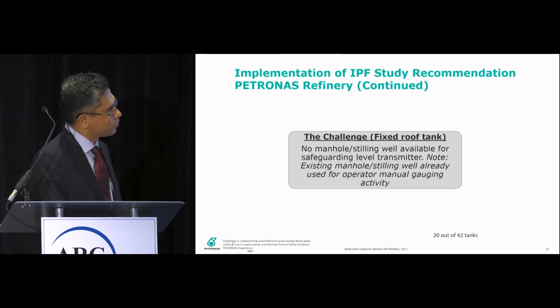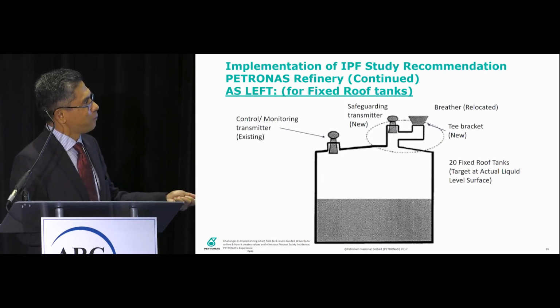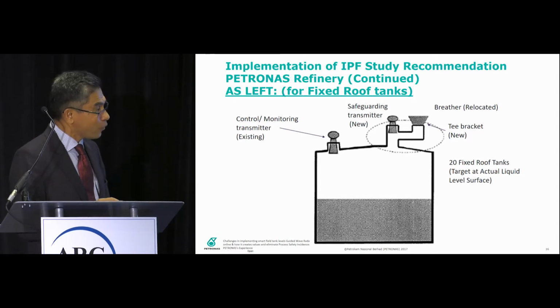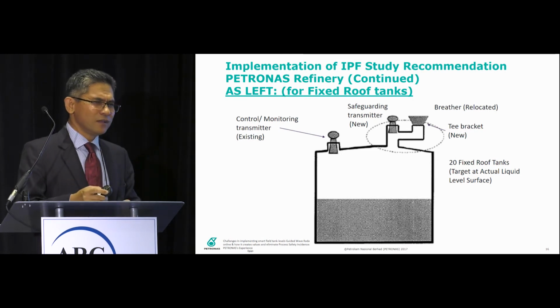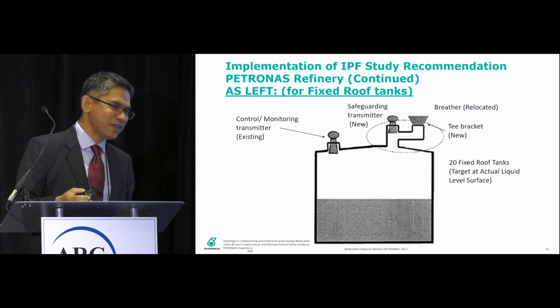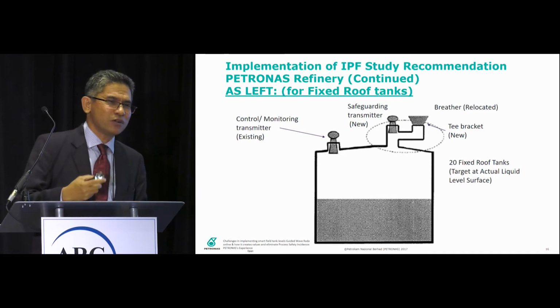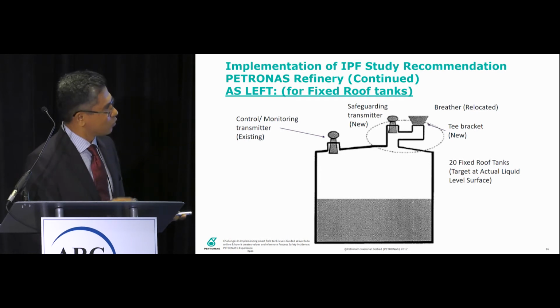So what we're doing is, we install a T bracket and slightly remove the breather, and then put in the new transmitters which can see the liquid level. This is a quite clever method, and we save from having to shut down the tank, waiting for tank scheduled maintenance, maybe 10 years later, maybe 1 year later. But we cannot wait because we are actually in danger of having a potential bund fire incident. So we do this one. We completed the job, no problem.